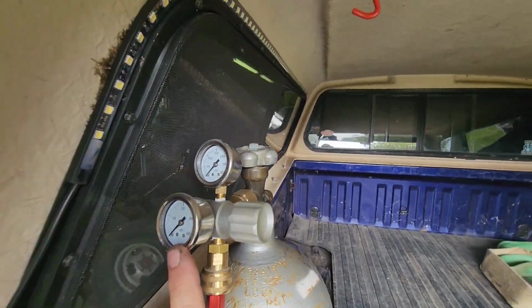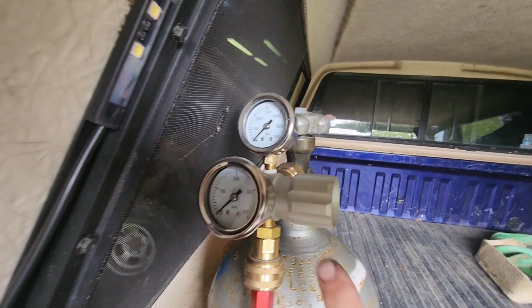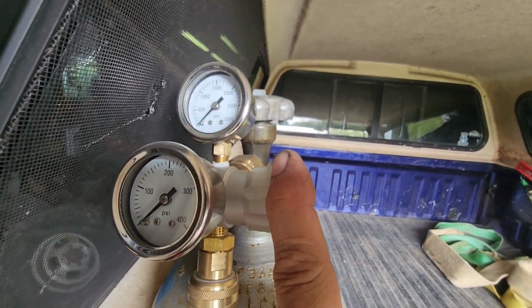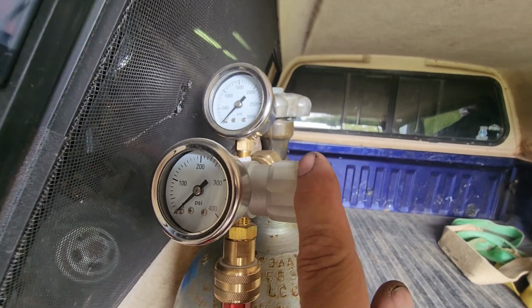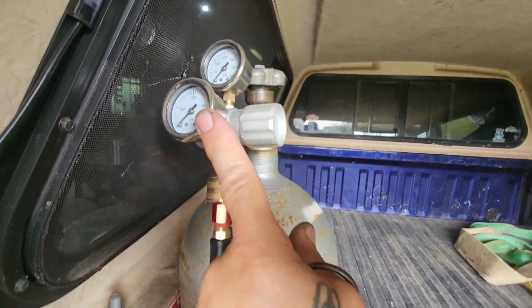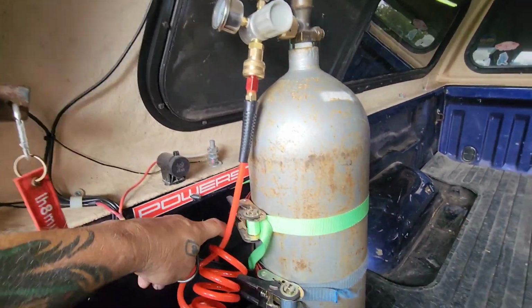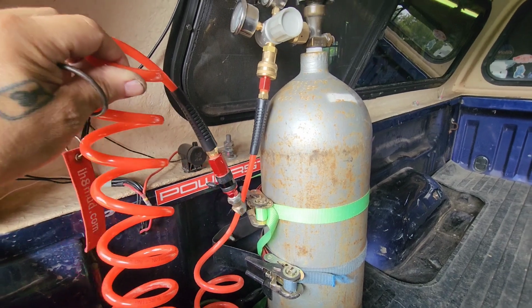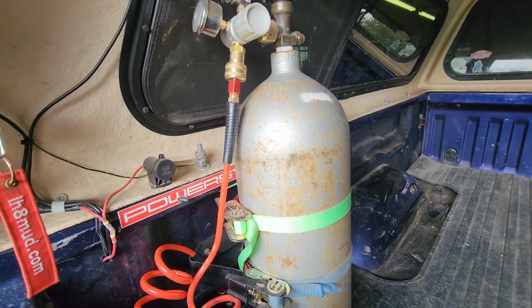So I bought a new regulator with some gauges. This was a $100 setup here. Has the tank PSI, has an adjustable regulator on it so you can set the pounds here. I got me a new hose that's actually 20 feet long, and I can reach all the tires without removing anything.